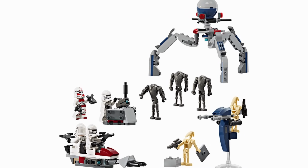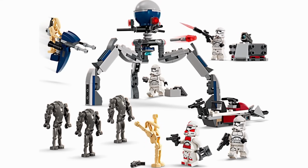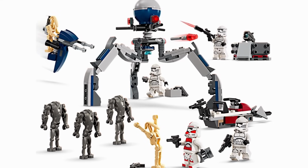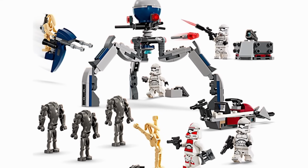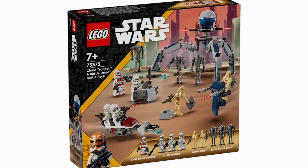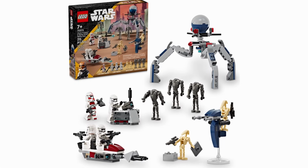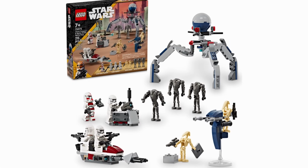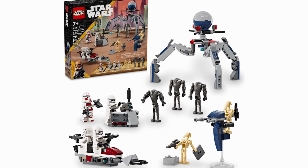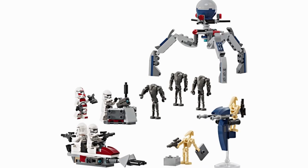You're getting 4 clone troopers and 5 battle droids, 3 of them being super battle droids, which we hadn't seen before since 2015. And on top of the minifigures, you're actually getting some pretty cool builds. The clone speeder is questionable, it doesn't look the greatest, but the main highlight is the tri-droid. I think it looks incredible. And then there's also a cool little barricade build as well as a droid stab, but overall it's just a really great value. It's basically 2 battle packs in one set coming together to create the ultimate playset.